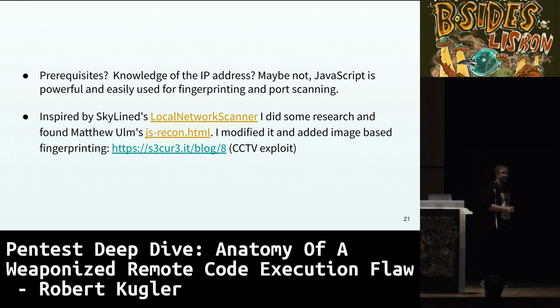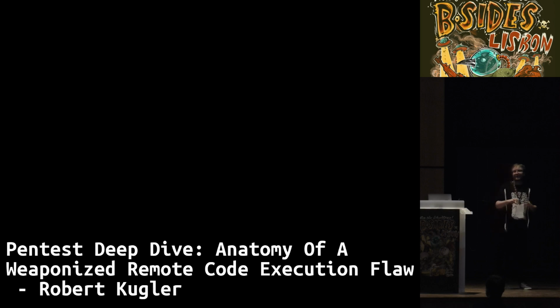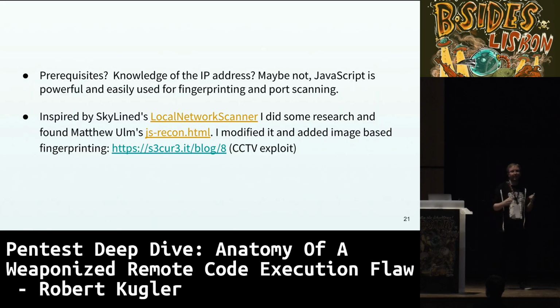There are some cool people that do amazing research around that, like Skylance or Matthew Ulm. Matthew Ulm developed something called JSRecon. That's a pretty cool tool that uses WebSockets to scan the internal network, and it works basically with timing attacks. You can build up a WebSocket connection to an arbitrary port, and depending on how fast the ready state changes, you can guess if that port is open, filtered or closed.